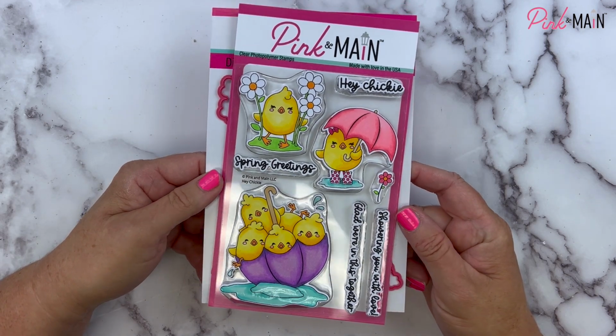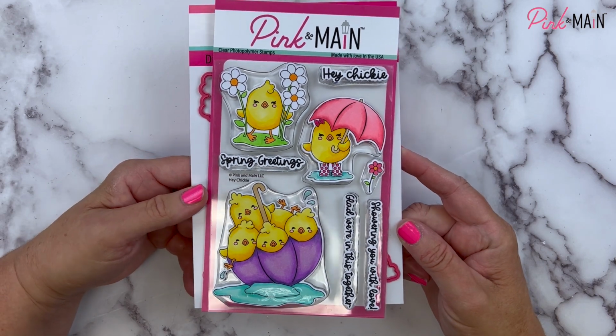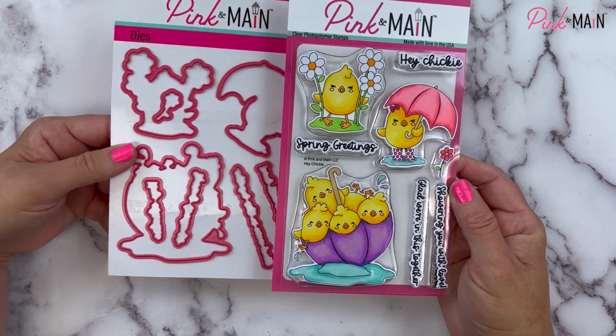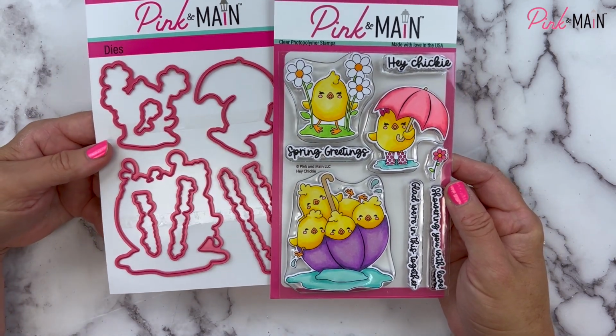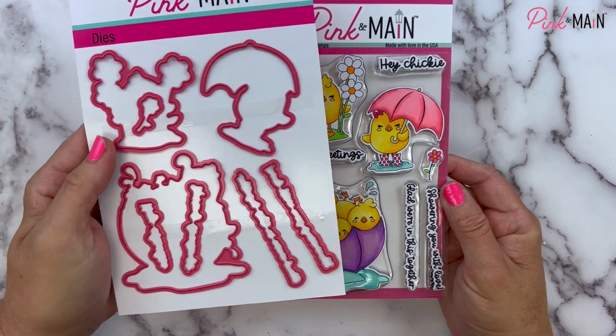You can order just the Stamp of the Month and receive the 4x6 stamp set each month. Or you can order the Stamp and Die of the Month and you'll get the 4x6 stamp set along with the coordinating dies. This month, I've also given you the dies to cut out the sentiments as well.